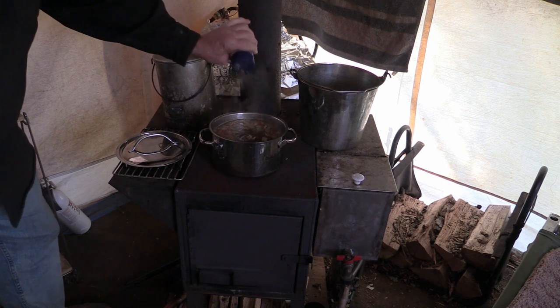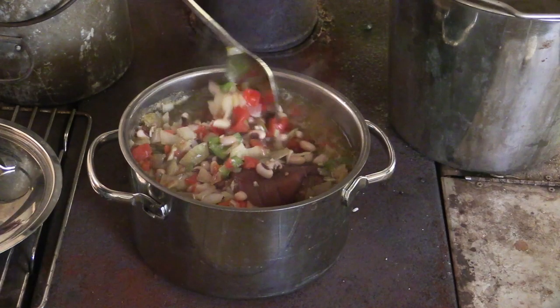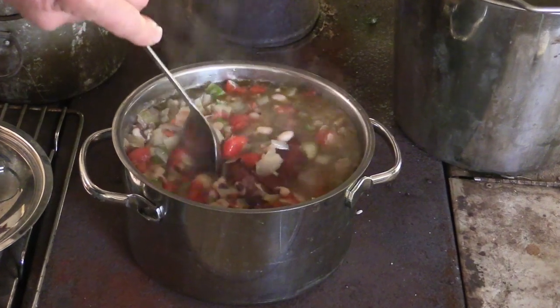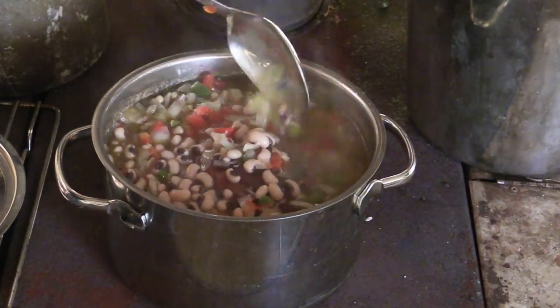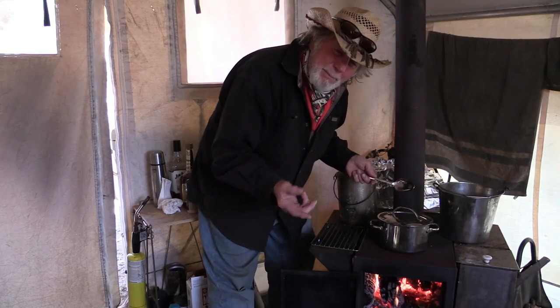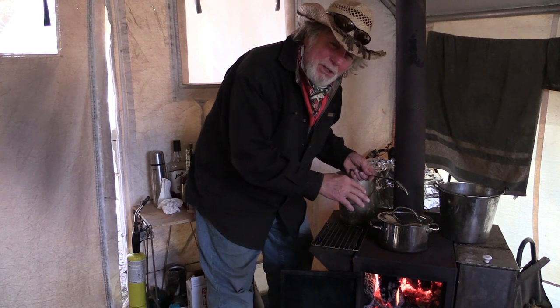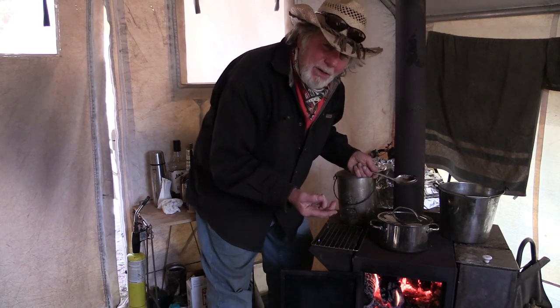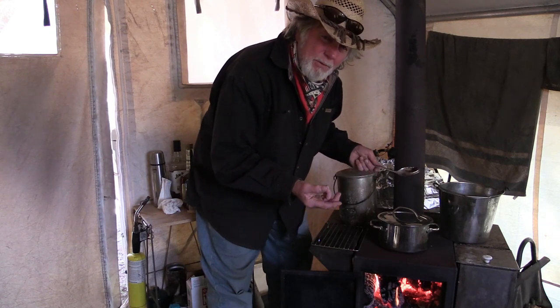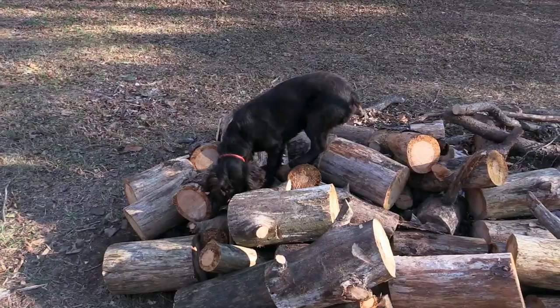Add a little bit of salt. I forgot to do that. Do that salt and pepper, a little stir around in there. They're looking good already. And we're just gonna let them black eyed peas cook up nice and tender, simmer there on that wood stove for several hours, because they're gonna go some kind of good with those turkey legs we're gonna smoke up for supper tonight, along with that homemade skillet cornbread.